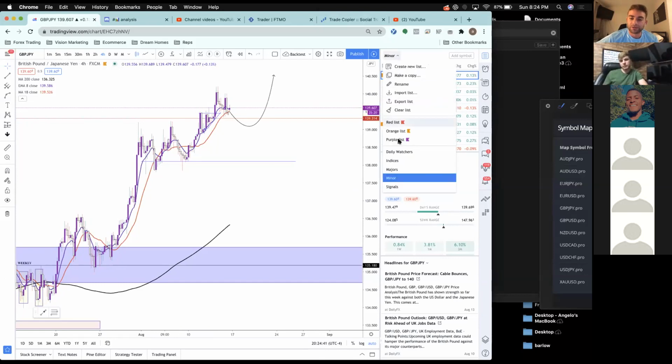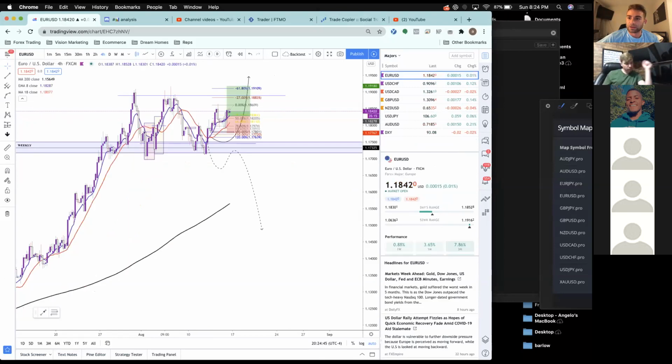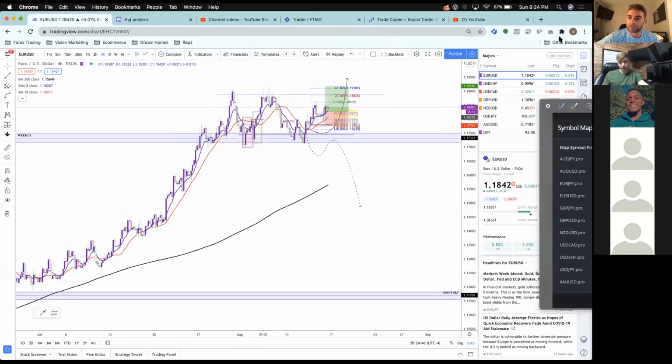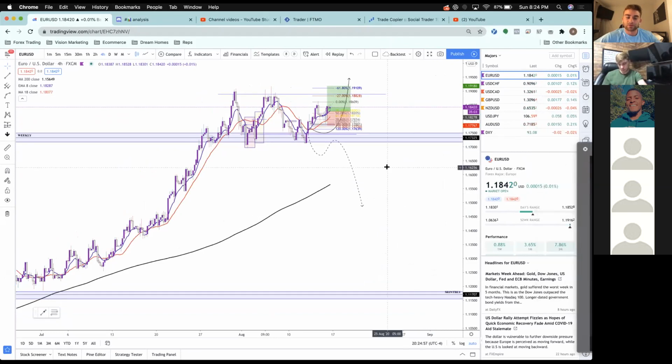All right, so we're going to start off. We'll do GBP/JPY as a bonus pair. But we're going to head on here. We're going to start off with EUR/USD, which is a trade that we are currently maintaining at the moment. So I'll move this over.